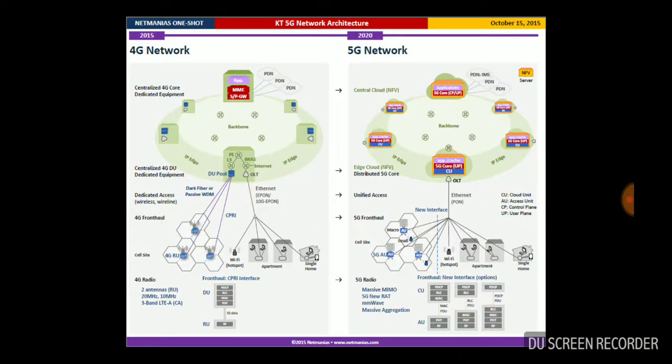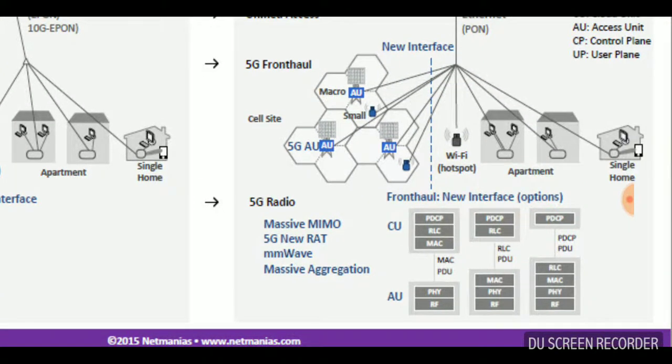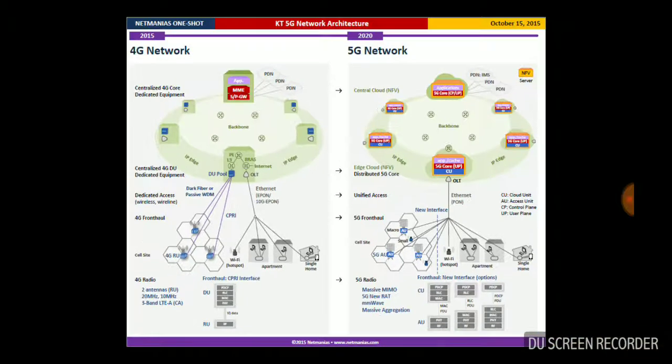Of course, whenever you move from 3G to 4G, there were a lot of changes that they had to do with their network architecture, mainly the client side and how they communicate with each other. So when we look at how 4G radios work, we're going to be moving to a much more complex but much more efficient system to handle just the sheer amount of data that's going to be able to be pushed through these 5G networks.